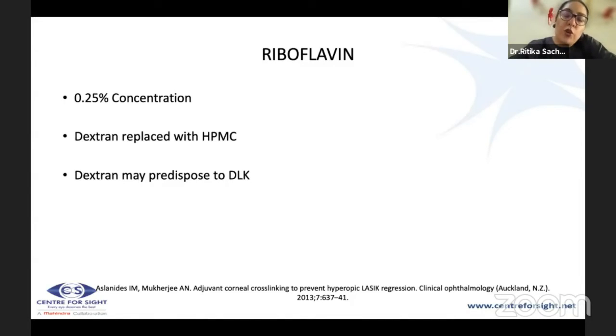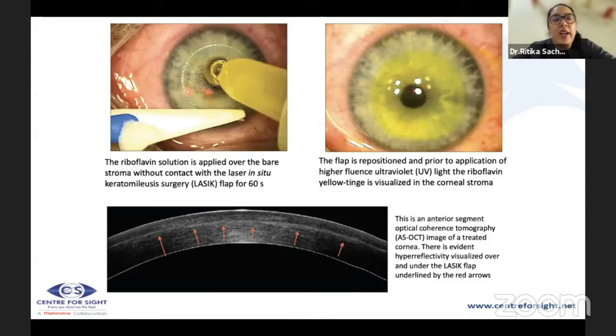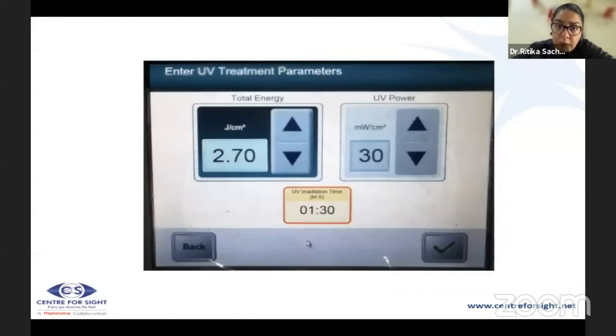The extra procedure, like cross-linking, utilizes two components, the riboflavin and the UVA radiation. Note that when the LASIK extra came in, it was important to note that dextran causes DLK. So we shift to dyes which don't have dextran. The dye used, it could be saline-based and is embedded right into the stromal bed, kept there for about 90 seconds and then washed. The flap is then repositioned.